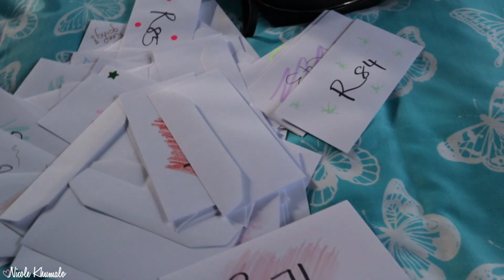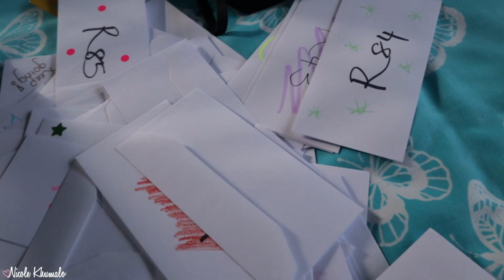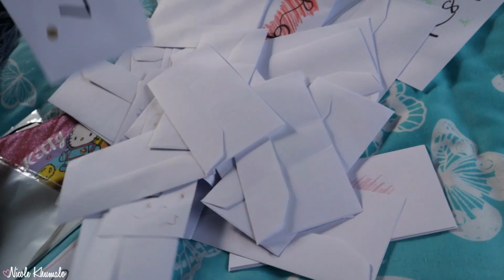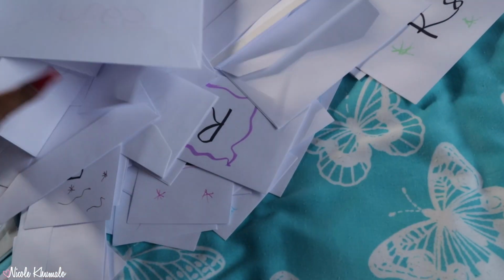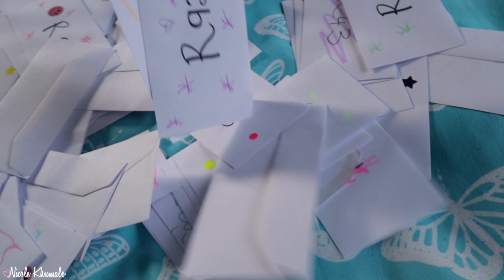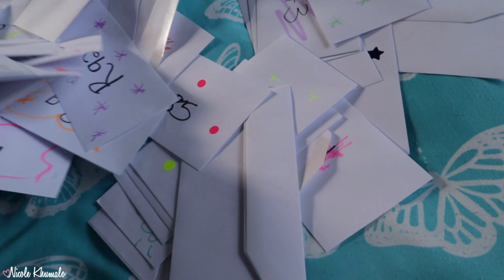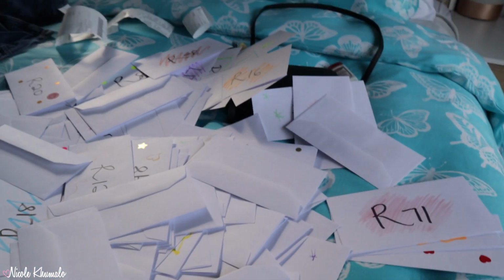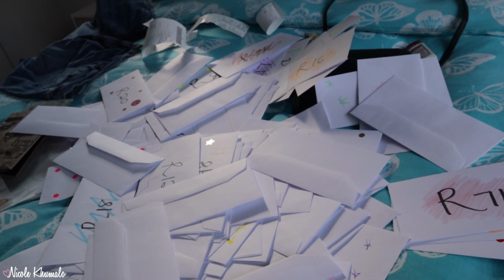Okay, so this is the current situation. I think they're pretty shuffled. I tried as hard as I can to shuffle them. Okay, so now I'm gonna stack them together and find somewhere to put them.